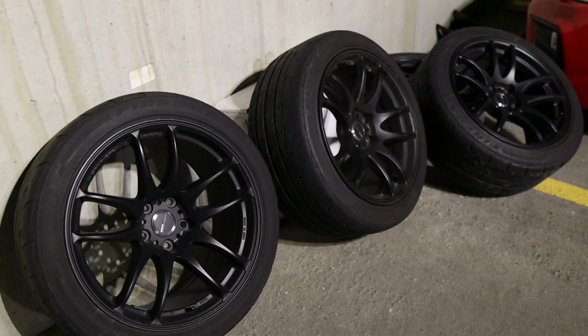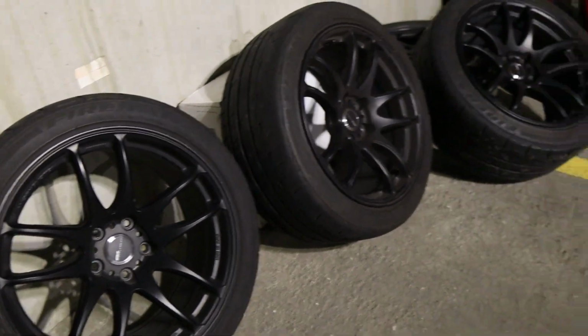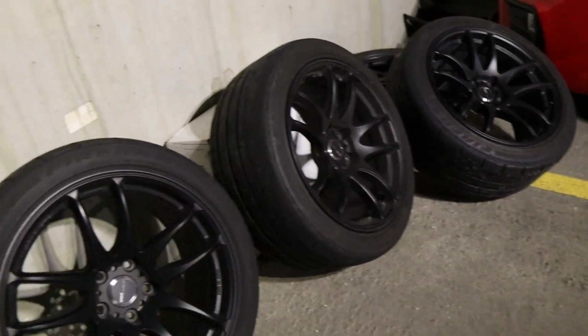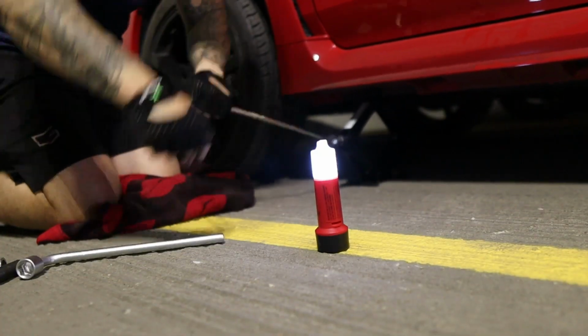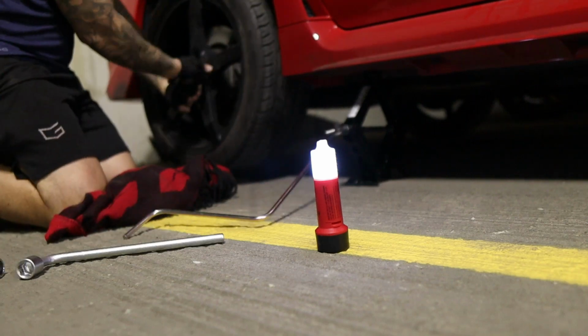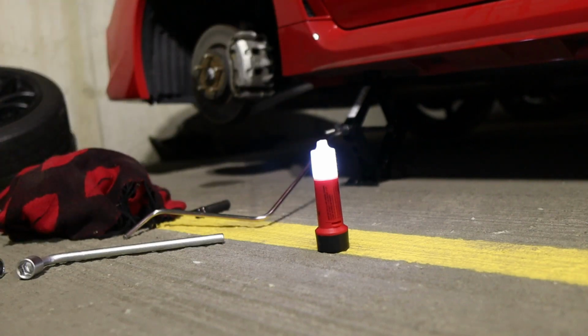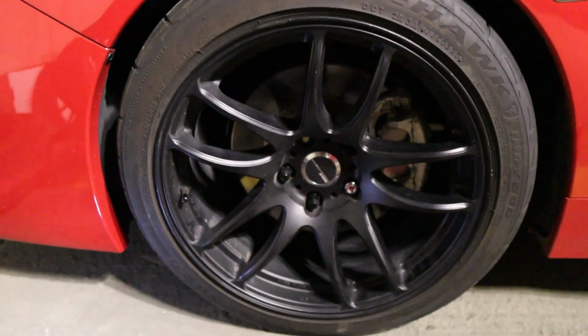And all the tires on these are Firehawk Indy 500, and these have less than 500 miles on all tires, and these wheels are in great shape. Alright, so we got one side of the car finished.